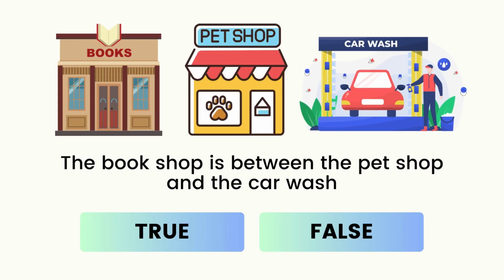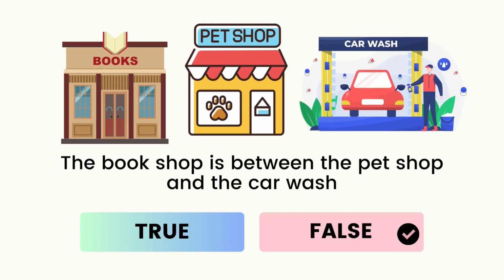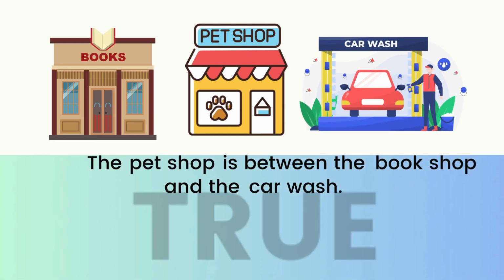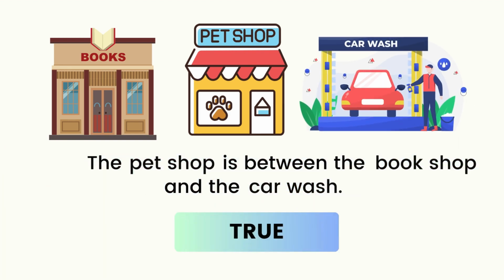The bookshop is between the pet shop and the car wash. True or false? It's false. The bookshop is next to the pet shop. The pet shop is between the bookshop and the car wash. Yes, it's true. Good job.